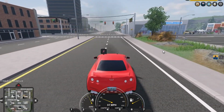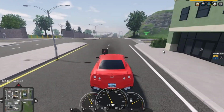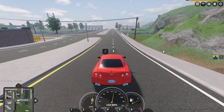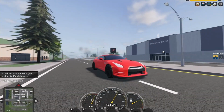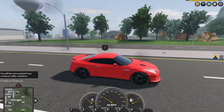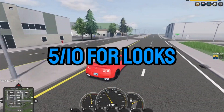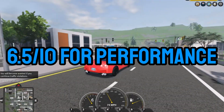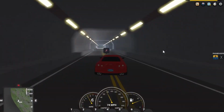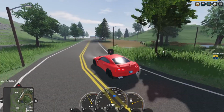So all of these cars have quite good acceleration. We are already in 5th gear. Let's see what the top speed is of the car here. 6th gear, and we cap out at 124. Now that is not good by any means. The looks, I'm gonna give it a 5. It doesn't really look good in my opinion. And for the performance by price, I'm gonna give it a solid 6.5 here. So that is coming in at 11.5 over 20, which isn't really that good.